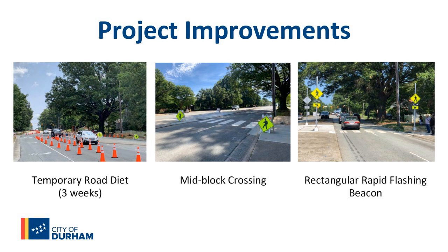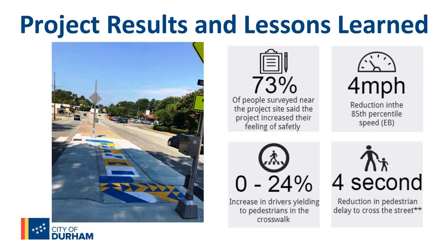And then we did a temporary road diet. We had it out there for about 3 weeks. We took a lane away in each direction, did it with cones. And then recently we added a rectangular rapid flashing beacon, an RRFB, to both crossings, which has really helped. And the next slide shows some of the results that we got.